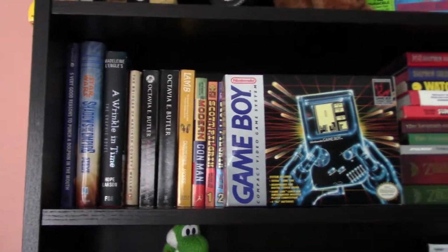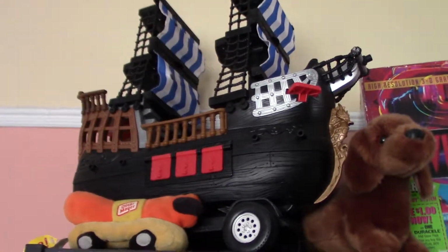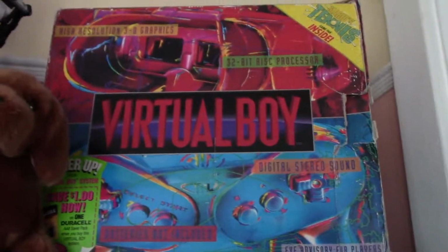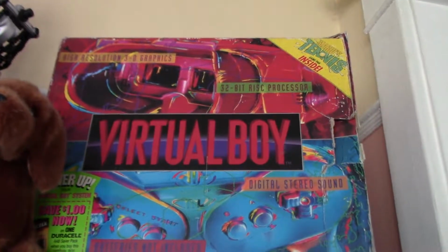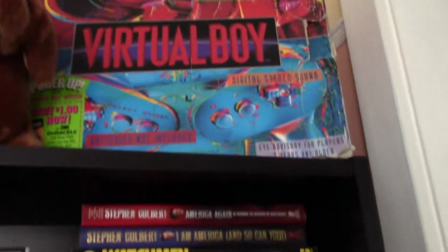So let's start out here. This is out in the living room. I have a custom made pirate ship car that I made for my wife, an Oscar Mayer Wienermobile, a Virtual Boy box. Now I found that for about $60 and it was broken, so I fixed the Virtual Boy and now I get to keep the box, so it's pretty awesome.